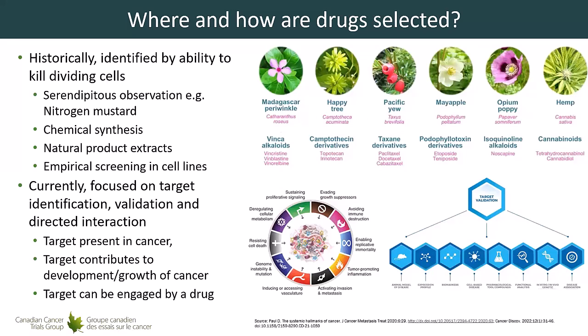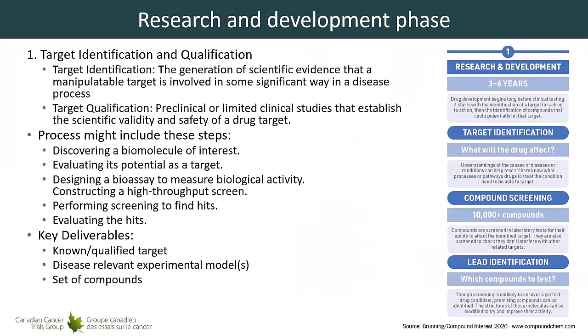Now, that process of target identification and target validation basically is based on the fact that a target must be present in cancer, it contributes to the growth of cancer, and it can be engaged by a drug for an anti-cancer effect. Drug development begins with a research and development phase where the target is identified and qualified. Target identification is generating that evidence that the target is manipulatable in a way that can have that anti-cancer effect.